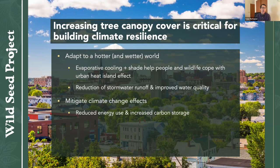Trees also help mitigate climate change effects by reducing peak energy usage. So if you think about AC usage during these heat waves during the summer, they can really help mitigate that. Even 6 degrees cooling is huge for whether a person decides to turn their AC on or not, or whether they can just go without during peak usage hours. Trees also help, of course, with carbon storage and mitigating the release of all this carbon dioxide. And then finally, and perhaps the most obvious, is just providing habitat for wildlife.